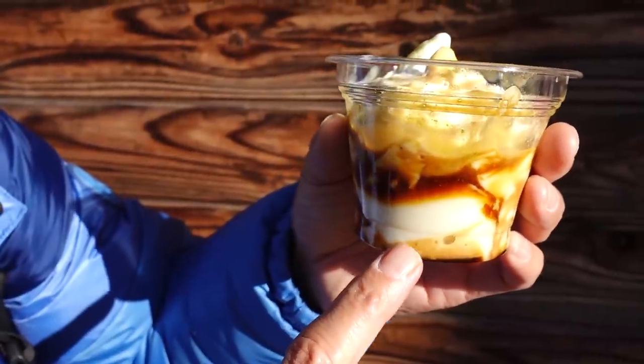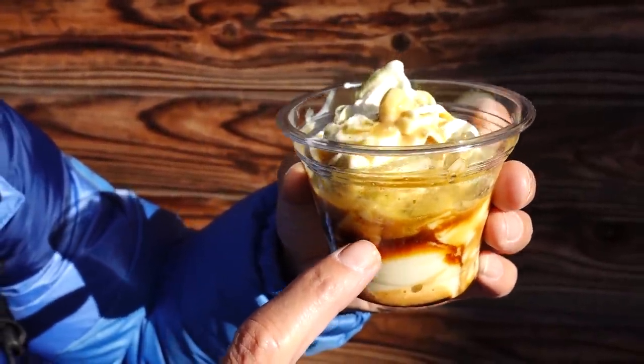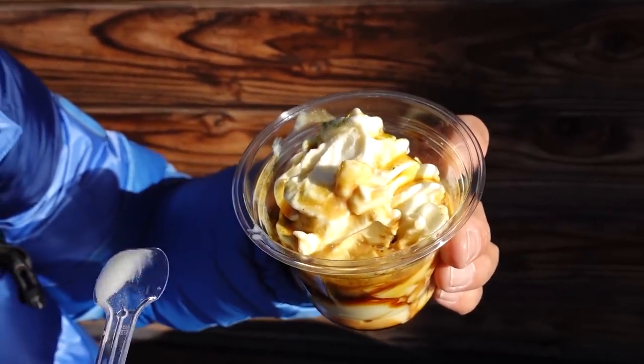So check out the layers. That's the soy milk pudding. That's the kuromitsu or Japanese black sugar syrup. Got the soft serve, the matcha powder on the top. I'm gonna eat it all together. Oishi, it's so good. It's so good.